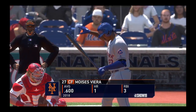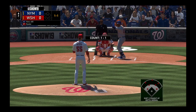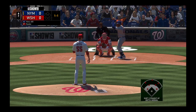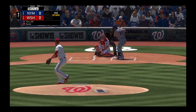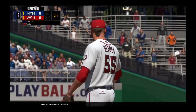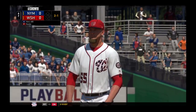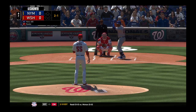Next will be the Mets cleanup hitter, Moses Vila. And he lays off for a ball, 2-1. Well, when you're behind in the count like this pitcher is, it's a good time to work in something off speed if you're confident in it. Most hitters are looking for fastball.